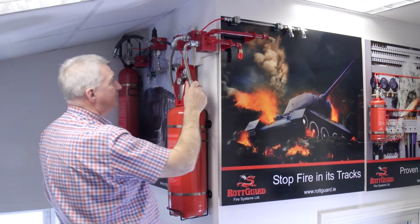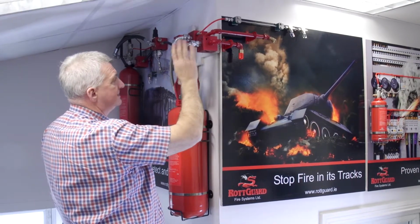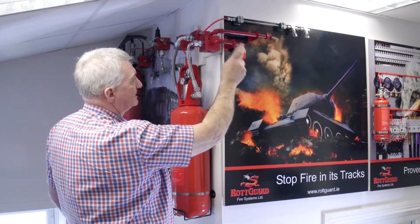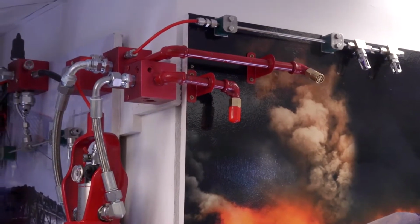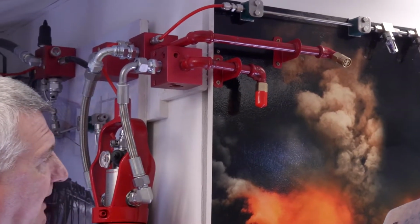Being a pre-engineered system, we determine the length of the hoses up to the distribution block, and after that the branch lines out to the nozzles. The nozzles have protective blow-off caps. They're German made, they're UL listed, and they come in 6 different temperature ratings.